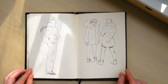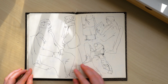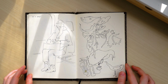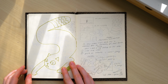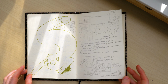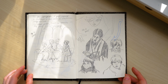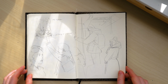Anyways, this is again from public transportation. I was trying to stylize the people a bit more, and I actually enjoyed this approach, and I think I will try it in the future again, even though it's a bit more stressful, because I'm sometimes a bit afraid the people will notice me and ask me to show them the drawing, which is sometimes quite an uncomfortable situation if I know that the drawing doesn't look like the person.